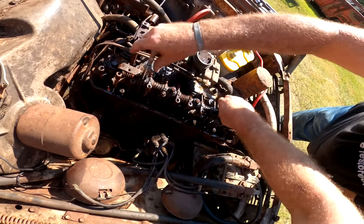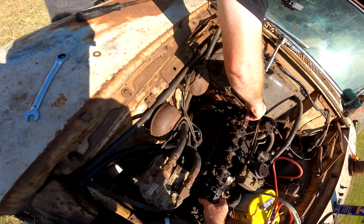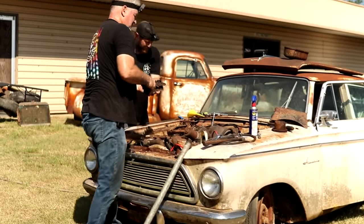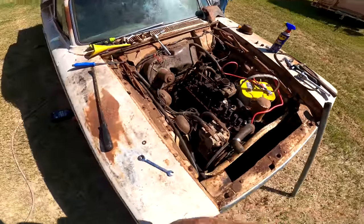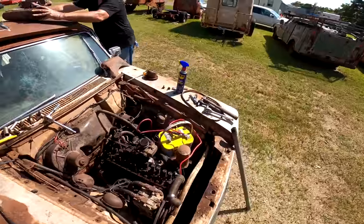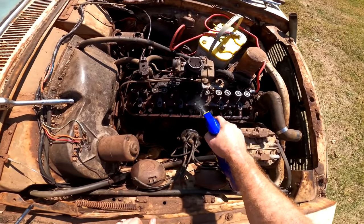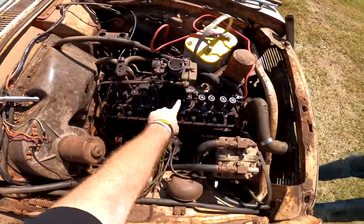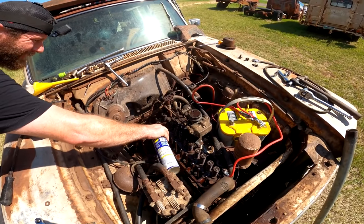I'm just gonna leave the push rod tubes. Just leave them in there for right now. Here we go. Got it? Yep. Yeah, we've got some stuck valves for sure. At least one. We'll spray them all down with that one right there, and you see it's still stuck open. Yeah, looks like those two back ones maybe also.